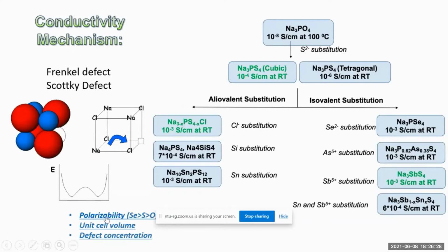One is polarizability. Selenium is more polarizable than sulfur, which is more polarizable than oxygen, according to the HSAB principle, the hard-soft acid-base principle. If we increase the polarizability, then we are reducing the activation energy of the jumping from one site to another, because the environment it goes through will be more polarizable. That means the ion experiences the least coulombic charge, which reduces the activation energy.